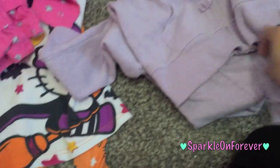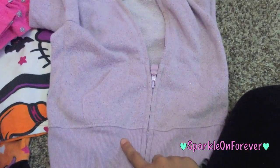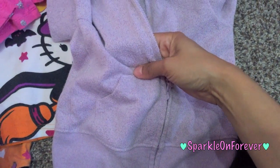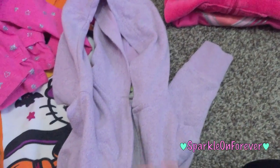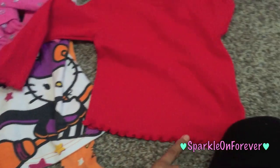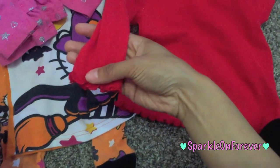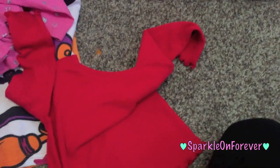This one is stained, but I'm pretty good at getting stains out of clothes, and I just love it. I don't know if you can see, but it's got like glitter. It's so pretty, and it's like a lavender color. This one I also really liked because of the bottom. It has like this detail towards the ends, and I really appreciate that. I think it is so cute, and it's just a plain shirt.